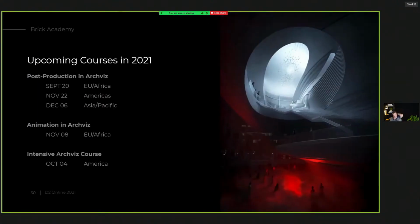So for sure, lots of things will come. What is planned and for sure it's going to happen, upcoming courses is a post-production course in September, November, and December, one animation course in November, and one intensive archviz course, hopefully in October. But more gonna come. We have many plans in the pipeline, such as this interior course, but others as well.